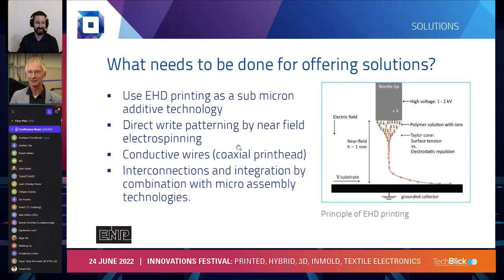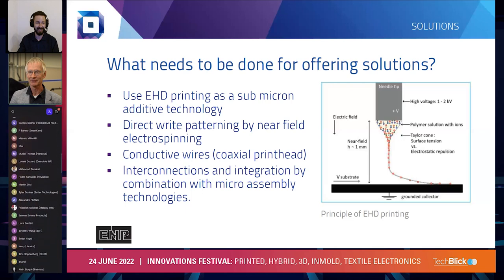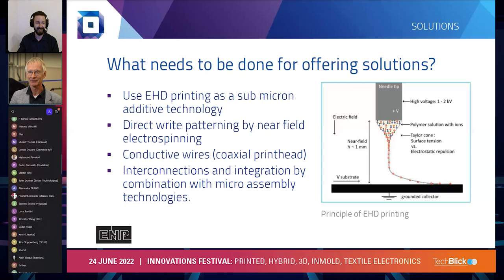With the so-called coaxial printhead, this allows us to make conductive wires. Also, what is important to note is that with printing the wires alone, of course, the device is not ready. We will also need sensor devices, we will need chips, we will need all kinds of interconnections, a battery for making the complete application work. This is why combination with microassembly technologies is important as well. At DoMicro, we make that possible by having a modular printhead, which implies the printhead can easily be taken out and be replaced by other heads for other process operations.